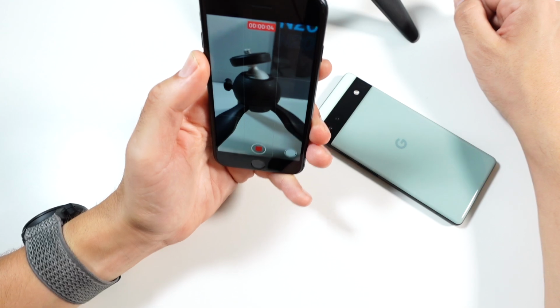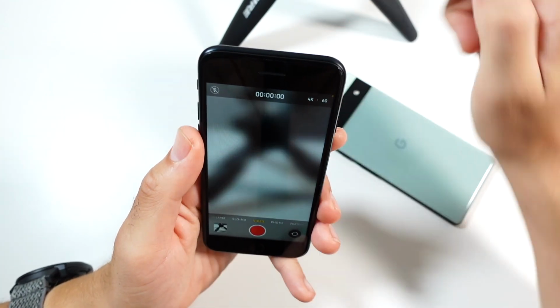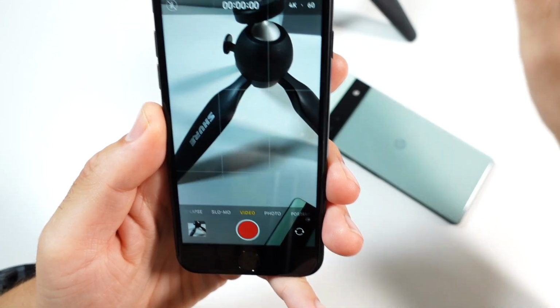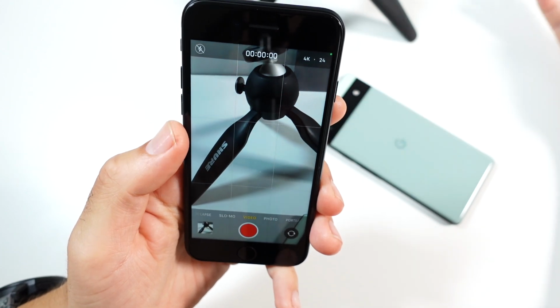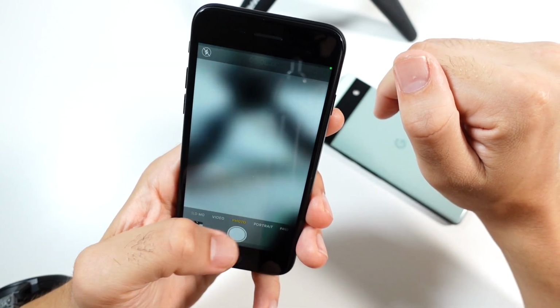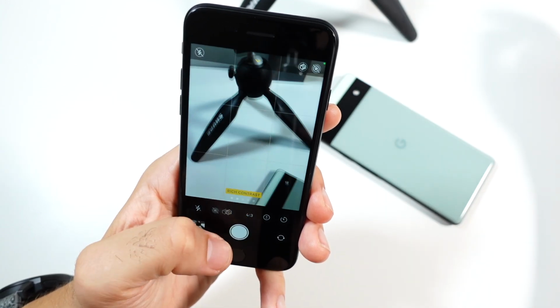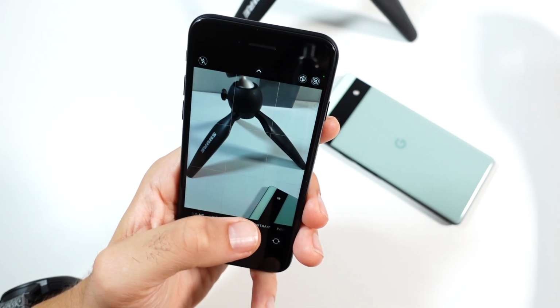Actually, if you just hold it steady, some people think you're a pro. It's that good on the SE. You can go to 4K 60 for even sharper content. In addition to that, the 4K 24 will give you a little bit more of a cinematic look. And they did bring a few other tweaks here in the photo where you can make it a little bit more like the iPhone 13 with these different modes, the rich contrast, vibrant, etc.